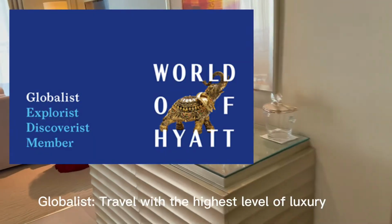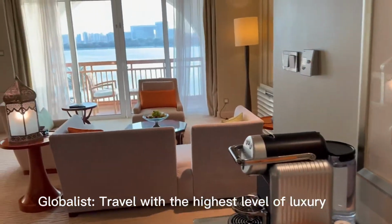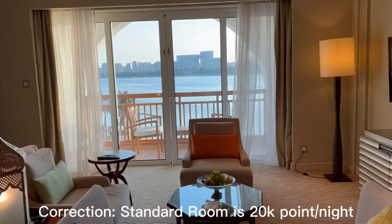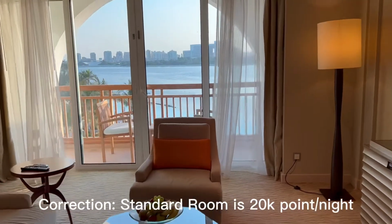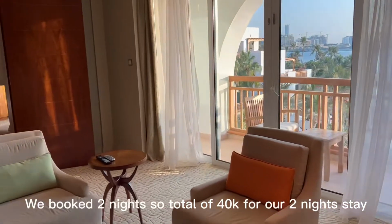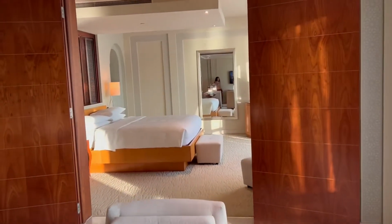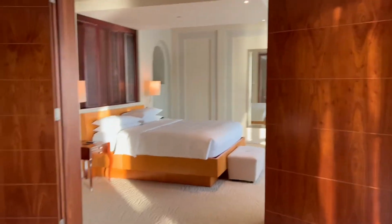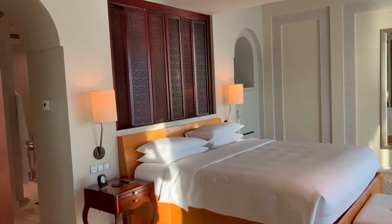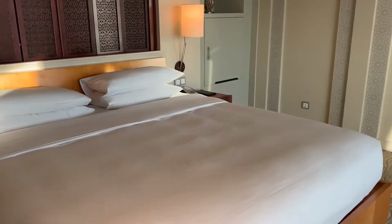We are a Globalist member, so we were upgraded. We just booked a standard room for 40,000 points per night, and we were upgraded to this beautiful suite in Park Hyatt Dubai. So we're going to the master bedroom. Very nice design. The bed looks so comfy.